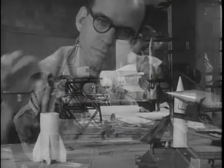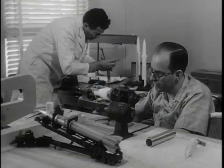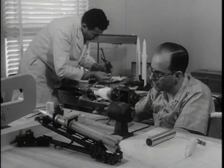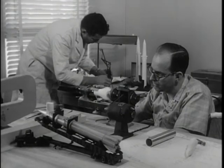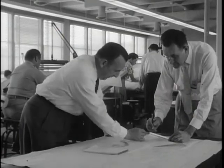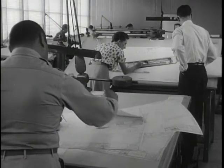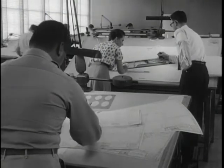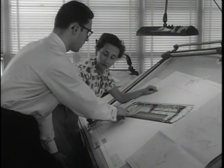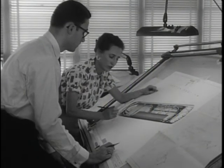Models are frequently used before any work is done on the real missile. Precise miniature replicas of the individual sections are made and then subjected to numerous tests and study. Design, however, is the first and basic step in any missile project. Countless engineers and draftsmen are working to solve the unprecedented problems raised by this new field. The knowledge gained from each new experiment must be skillfully interpolated at the drafting table.